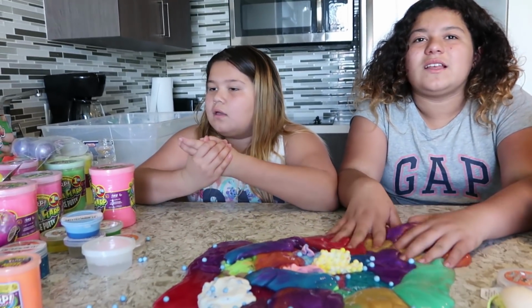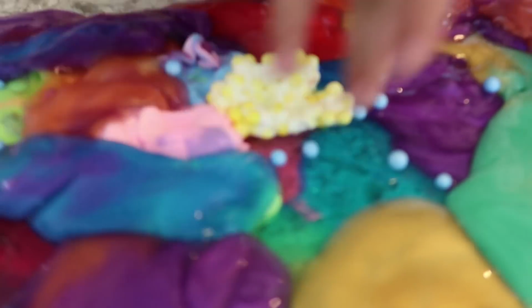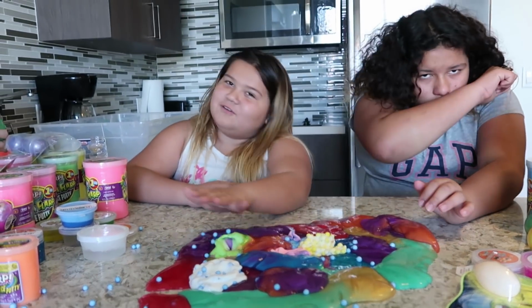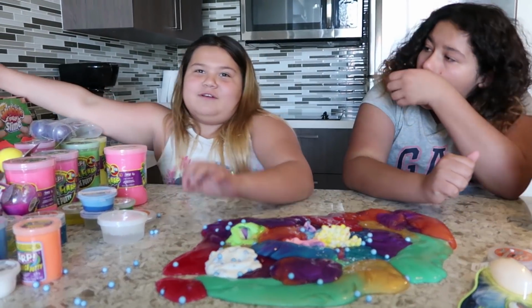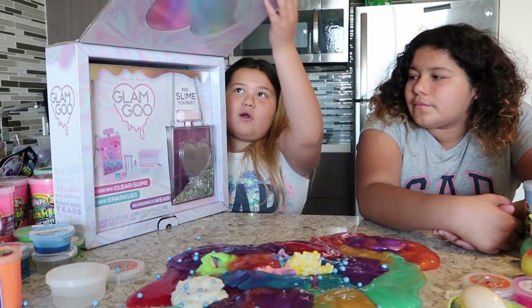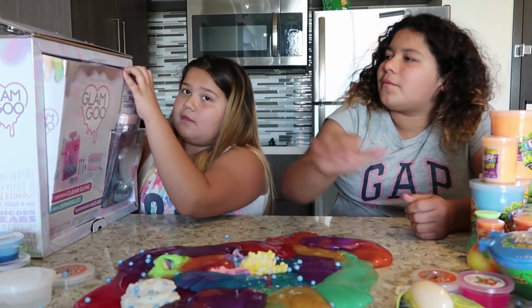Okay, this is getting so big and it's so jiggly. And then you have different kinds of slime in the middle. Well, it's a slime smoothie. Babe. Yeah. So I think I'm going to do the glam. Okay, so we have this glam glue, and I love how it's so sparkly. Oh, hey, I got that one for my birthday. I forgot I wanted to do that for the slime smoothie.